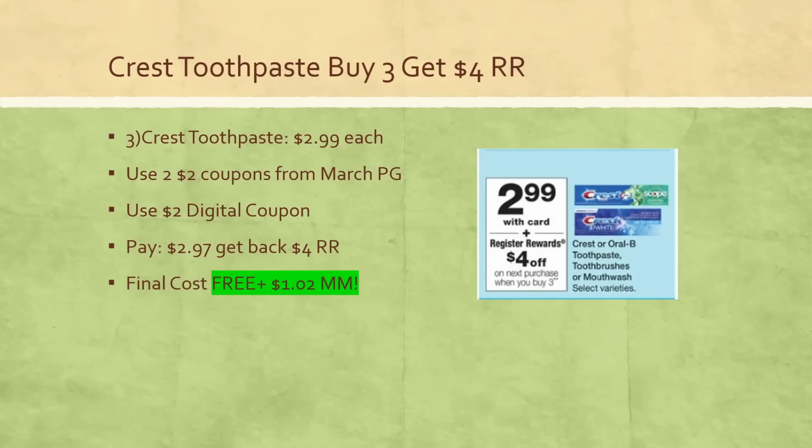There's a little typo right there. But it's always great to get some free oral care. The Oral-B toothbrushes and the 500 milliliter mouthwash are also going to be included. So if you do want to switch up your deal, we'll just have to see what other coupons we have available for those.